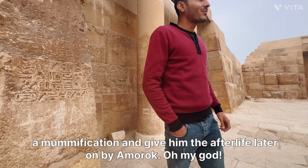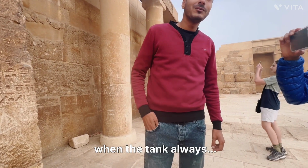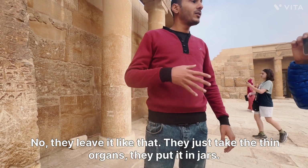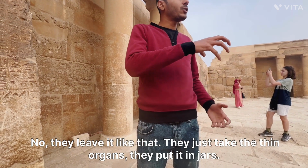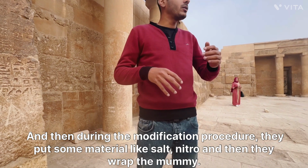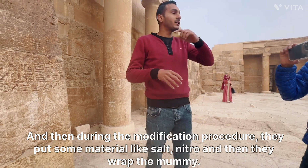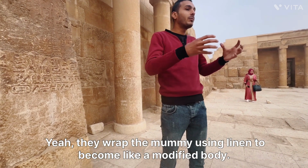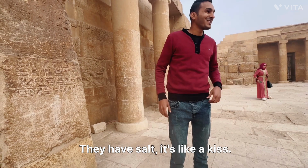After taking the internal organs out. Say that again. When they take all the internal organs out, do they fill something inside? No, they leave it like that. They just take the internal organs and put them in jars, and then during the mummification procedure, they put some material like salt and natron, and then they wrap the mummy. Right? Yeah, they wrap the mummy using linen to become a mummified body. Yeah, salt makes sense, yes.